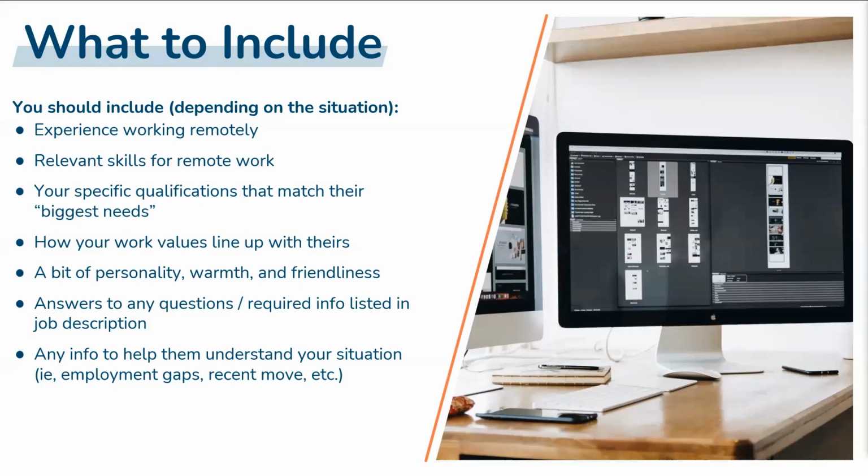And include any information that would help them understand your situation. For example, if you have an employment gap, if you're relocating, or if your location right now is different than the location they're requiring but you're planning on being there eventually, take a sentence or two so that you can help them understand and get past any unique situations that you may find yourself in.